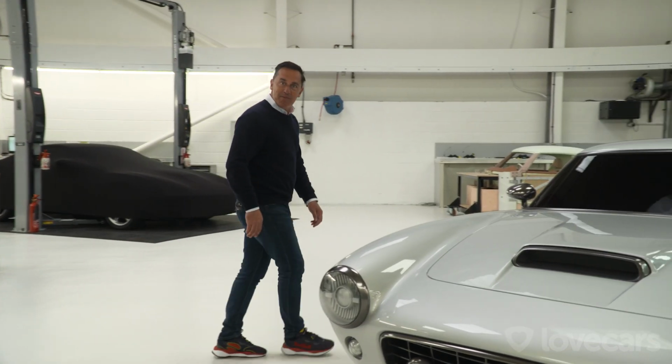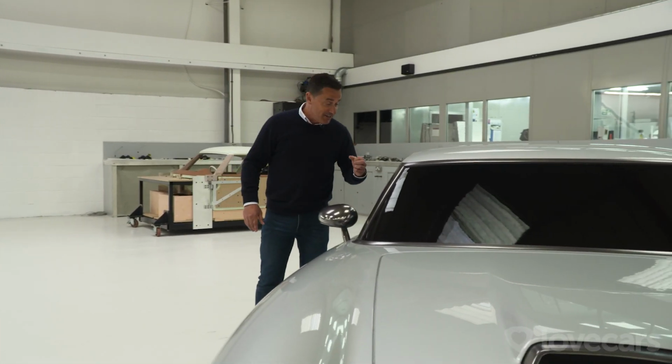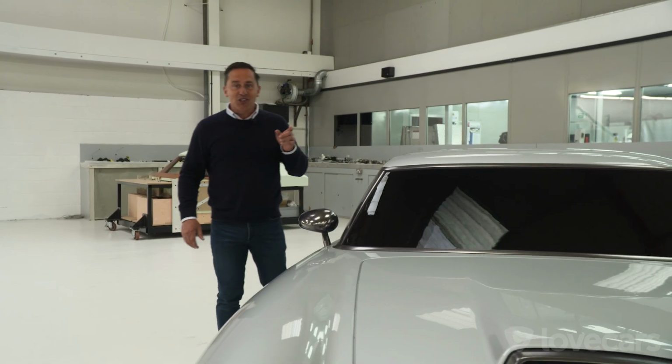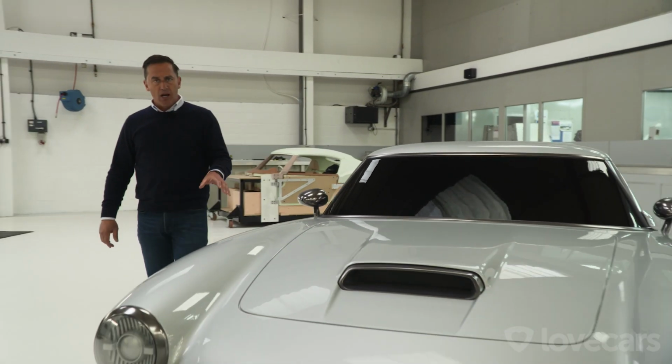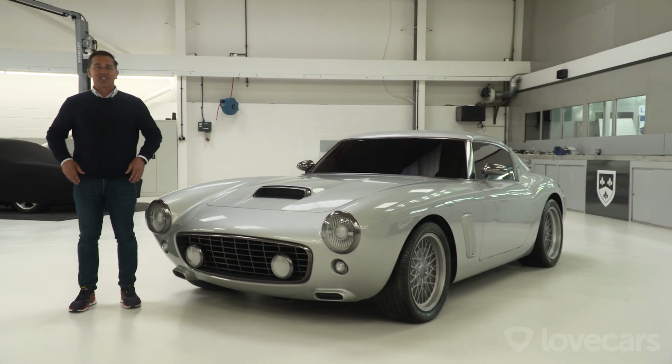And normally around this time gets exciting because we jump in the car, go for a spin and let you know what it's really like. However, believe it or not, this is just a clay model. The first prototype will be on the road October this year and the customer cars will be available early part of 2022.